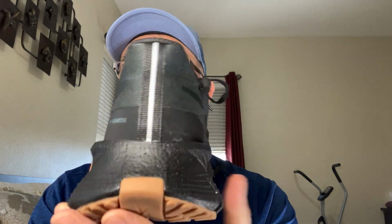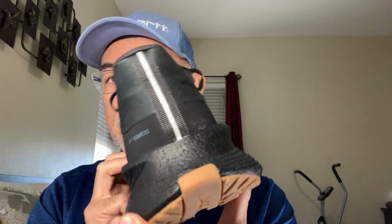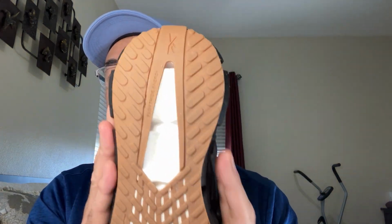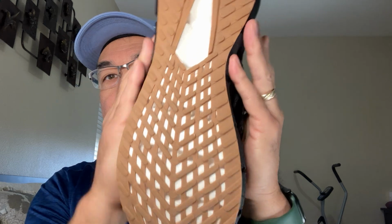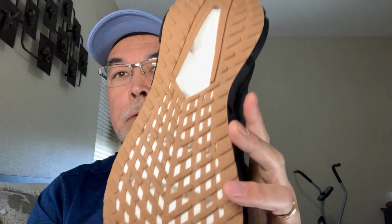I don't feel my ankle wanting to turn, especially when I do HIIT type of workouts, jumping lunges, high knees, lateral skiers, stuff like that. It has a wide heel base. The midfoot is skinnier, but then when you go to the forefoot, it's wide again. I think this is going to be a durable shoe too.